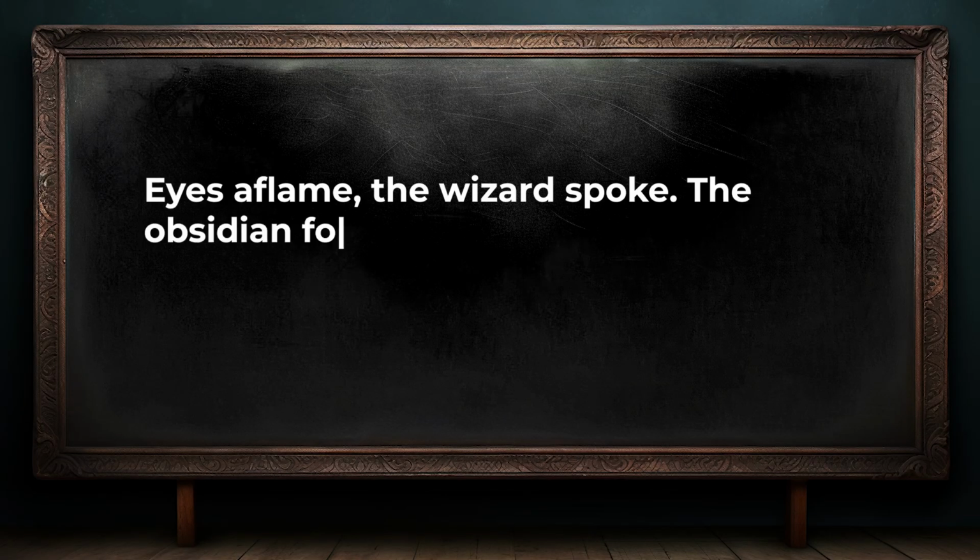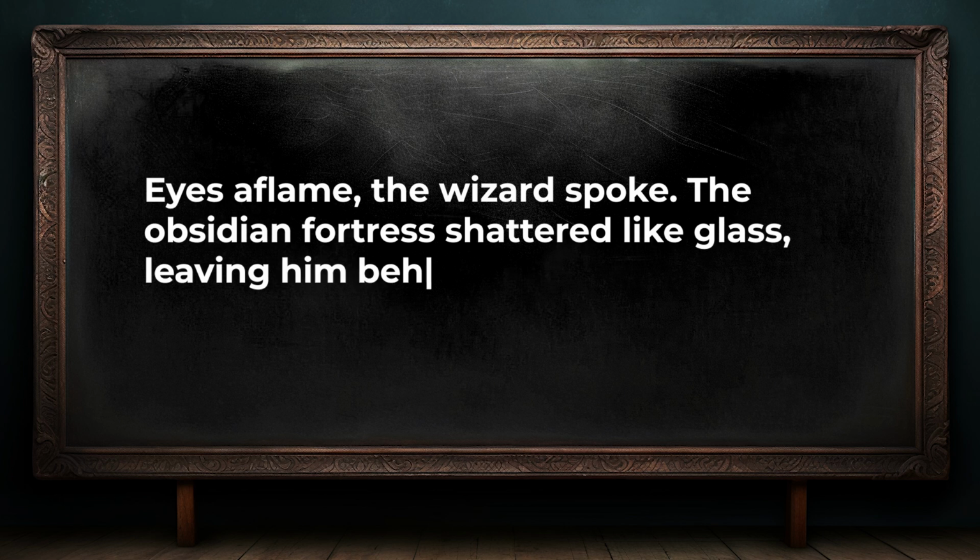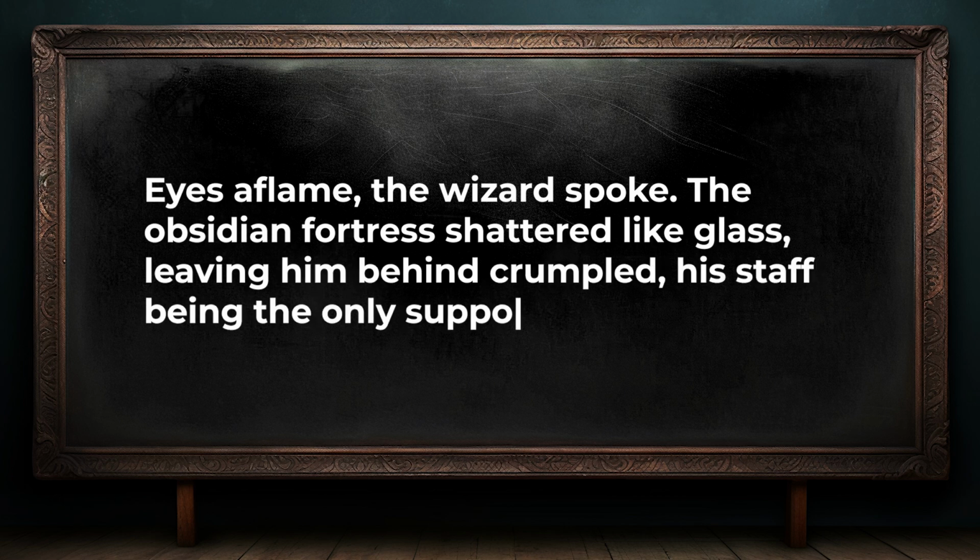staff. And this is the concise version of the same example. Eyes aflame, the wizard spoke. The obsidian fortress shattered like glass, leaving him behind crumpled, his staff being the only support. Both versions effectively show the scene, but they serve different purposes.